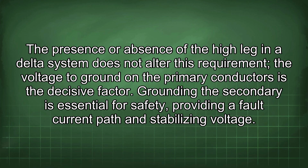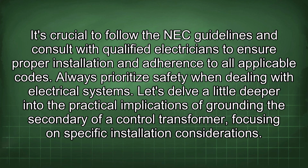Grounding the secondary is essential for safety, providing a fault current path and stabilizing voltage. It's crucial to follow the NEC guidelines and consult with qualified electricians to ensure proper installation and adherence to all applicable codes. Always prioritize safety when dealing with electrical systems.